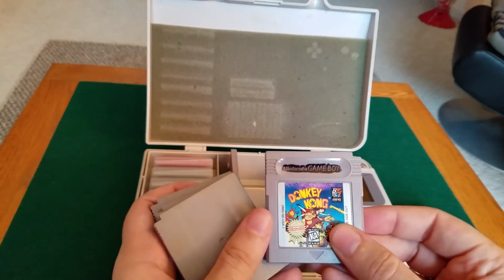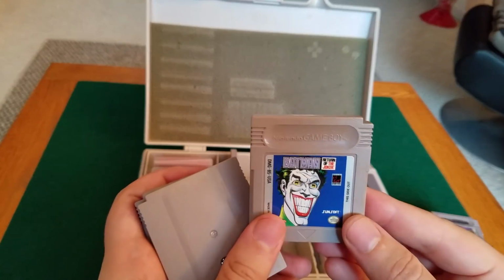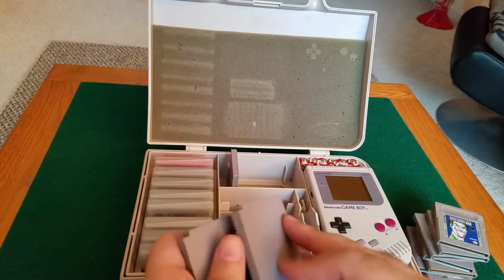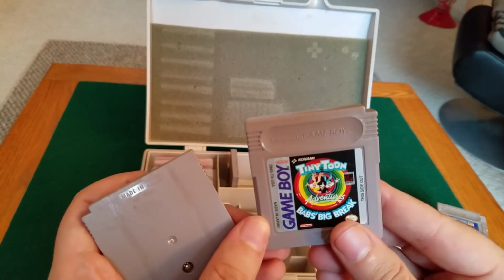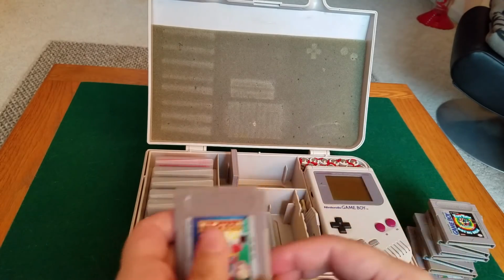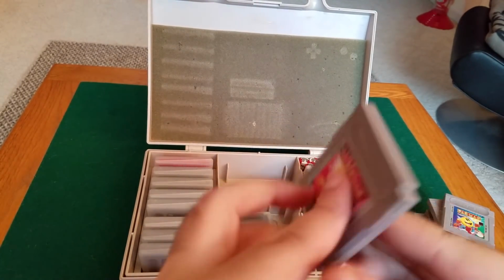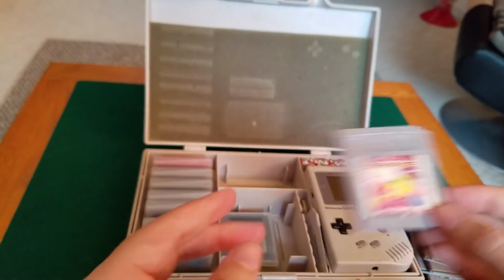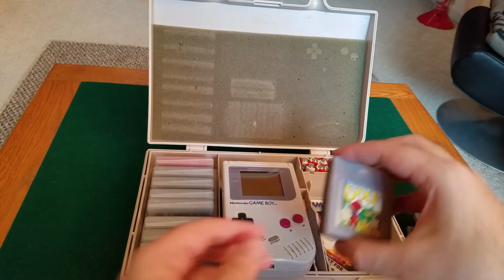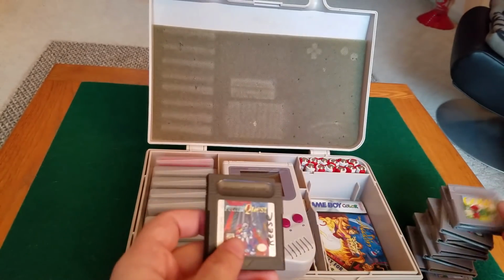Let's see what else we got here. Donkey Kong, classic. Batman, Return of the Joker, sweet. Tiny Toon Adventures, Babs' Big Break, another cartoon that Leaf and I watched a lot. Pac-Man. And Ms. Pac-Man. And then underneath here, we got some more games. Golf, another game that features Mario.